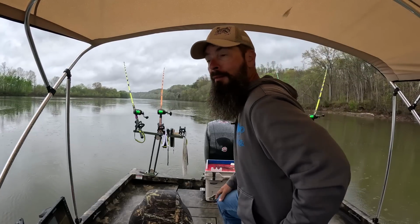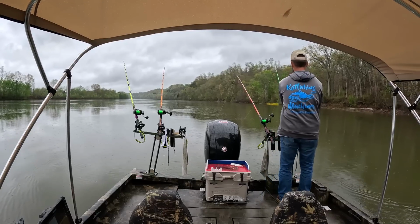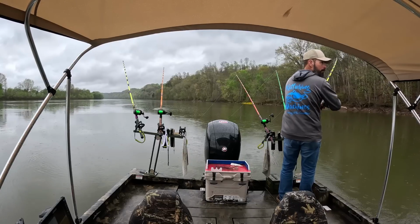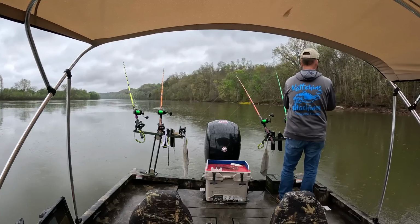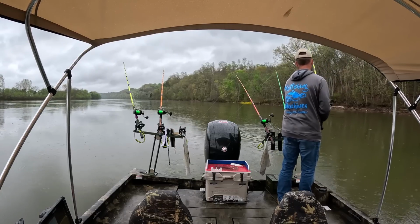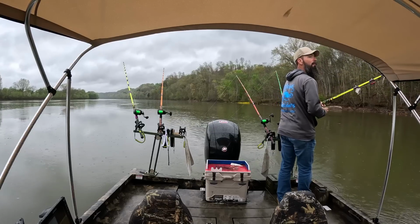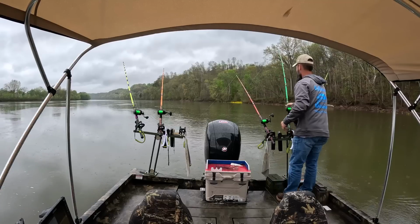All right, well, we gave this spot about 30 minutes, but I'm definitely gonna remember it because that is a big, nasty brush pile. Now I just got to see how much trash is in my line. Well, we did have a couple bites here. I had a bite on this rod, and I had one smack the suspended rod, but that was about it. So we're gonna work our way up this inside bend here. No, it wasn't too bad. We're gonna work our way up just a little bit further. Because like I said, this stretch here I've never fished before, so I wanted to fish it.